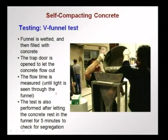Now, this test is also performed once again after letting the concrete rest in the funnel for about 5 minutes, and this is done to check for segregation. If there was segregation, then the concrete would not flow out easily after having sat in the funnel for 5 minutes, and if we check both the test times, we will see that a concrete with segregation now has a much higher time to flow out than when the test is done immediately.